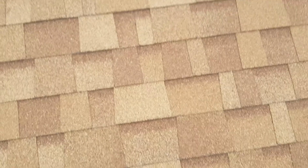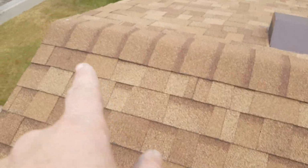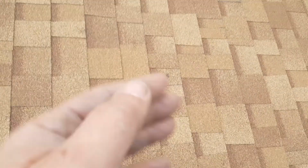This broke right through. There. See the little black marks here. You get down close on them and see it just fractured the shingle. There.